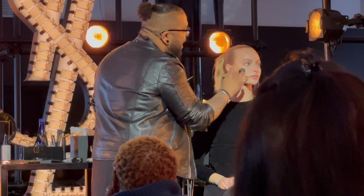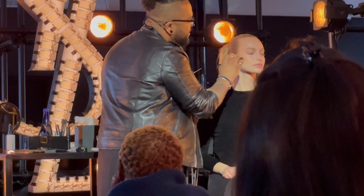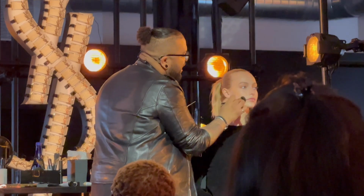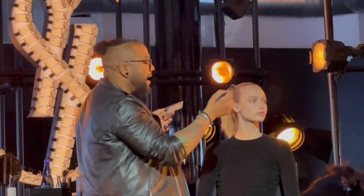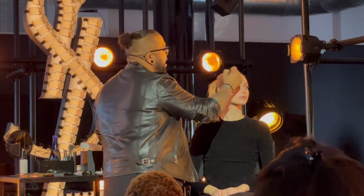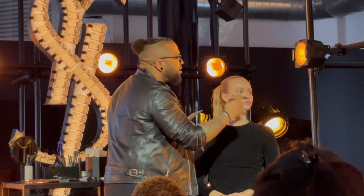And for contour, I like to stick to tones that have a little bit more of a goldenness to them because they're going to end up looking a little softer, a little bit more natural. If you're going for that gorgeous bronzed, goddess kind of look, that's when you can use something that's a little bit more warm. And so warm is going to have a pinker undertone, and that's just going to look a little less natural.